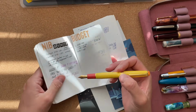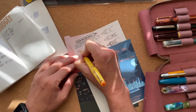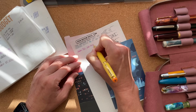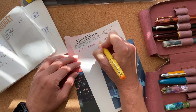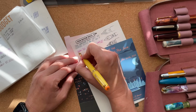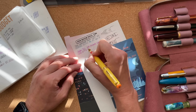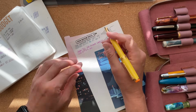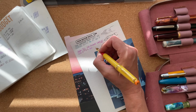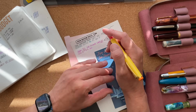So I guess I'm going to show you what this looks like. This is the Sailor Pro Gear Slim Line Friends Sally in fine. This is a 14 karat gold nib. I really like how it writes now after it is smoothed. It is not the driest, but also not super wet. For me, in my experience, Platinum Carbon Black is quite wet. So I'm curious to see how different the experience is.